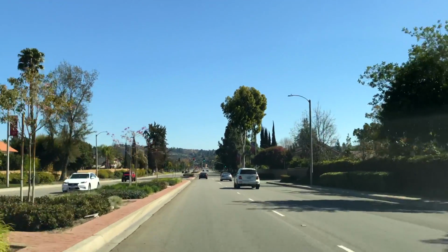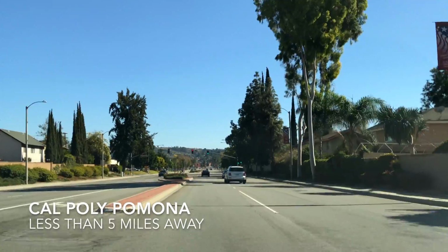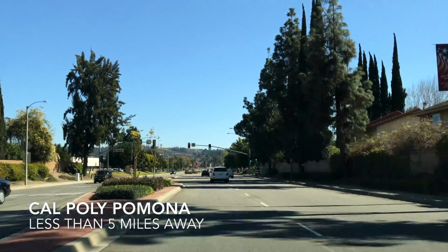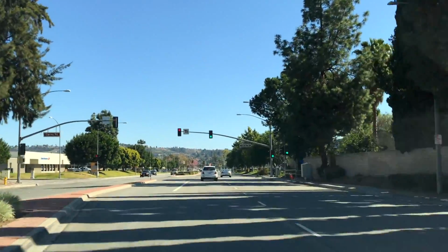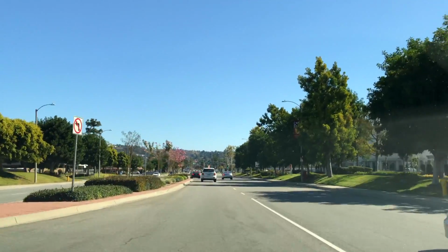A lot of times the families will like to live here in Walnut if you're going to have a student that's going to be going to Cal Poly Pomona. So again, Pomona is just another neighboring city here close to Walnut.